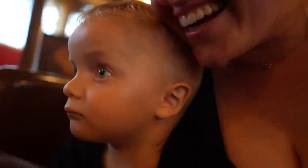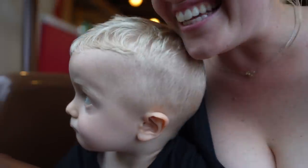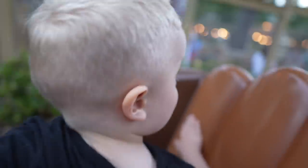Jamesy, we are trying out Barnstormer again. This time with Emma. I missed them. I wanted to see James's reaction. Because this last time when I was on with him, it was his first time ever on a roller coaster. So I was wondering if he was going to be more jazzed this time. I'm going to grab the stroller. James, did you have fun, dude? Yeah, of course.